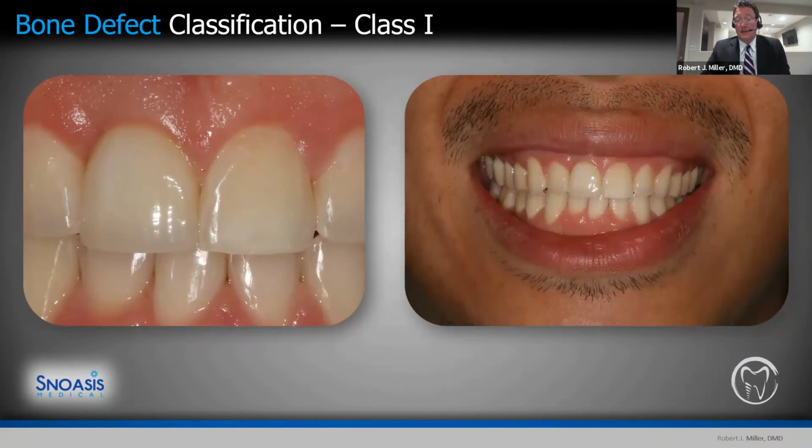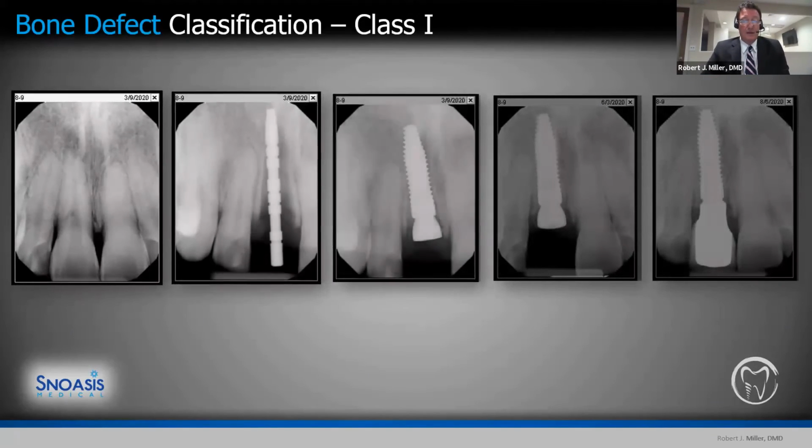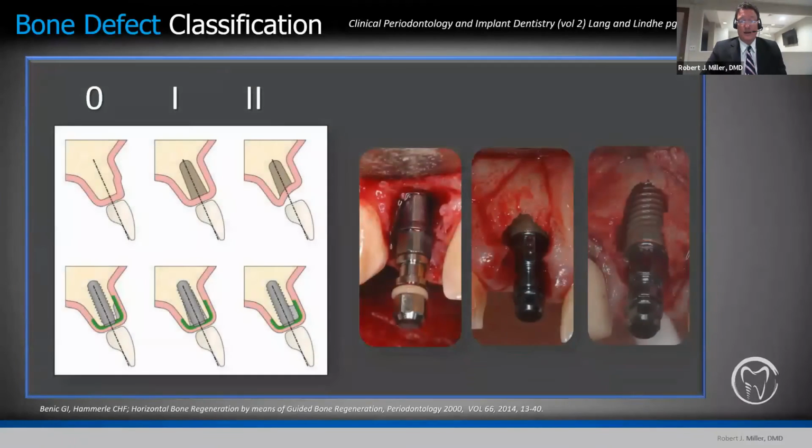And you can see the patient's aesthetic expectations are clearly there. Why? Because he has such a high smile line. When he smiles, you can see for miles, so to speak. And so he was a very happy patient at this point. Here are the radiographs. You can see that in the first radiograph, the March 9th radiograph, you can see the external root resorption, the direction indicator, implant placement, and final restoration.